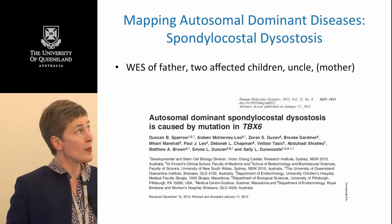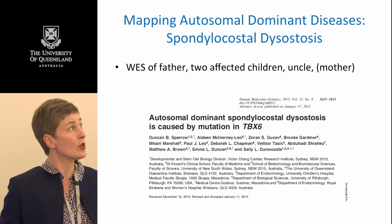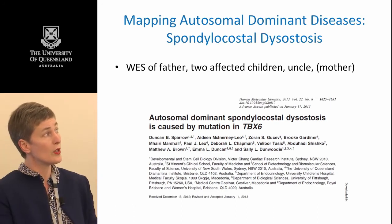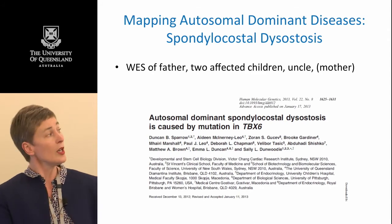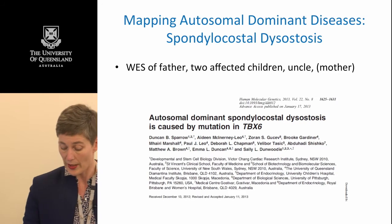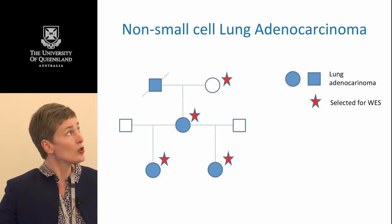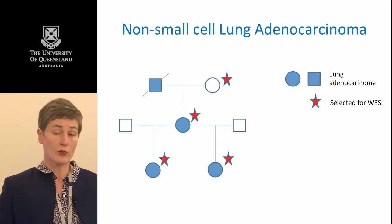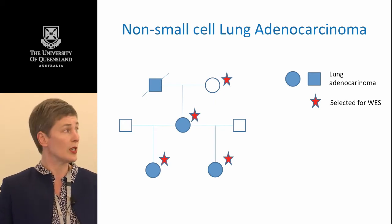We've also been able to map autosomal dominant diseases in spondylocostal dysostosis. And when we started off this one, we did the father, 2 affected children, the uncle and the mother. Now, arguably, we could have probably just put on the 2 children and the uncle to have been able to find this. And I want to talk about this one a little bit in terms of lung adenocarcinoma, because I think this one is really a game changer for this particular family.